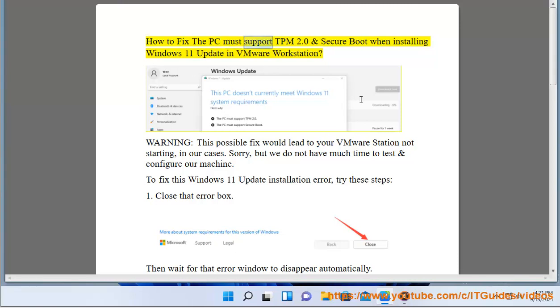How to fix the "PC must support TPM 2.0 and Secure Boot" error when installing the Windows 11 update in VMware Workstation. Warning: this possible fix would lead to your VMware Workstation not starting, in our case. Sorry, but we do not have much time to test and configure our machine. To fix this Windows 11 update installation error, try these steps.